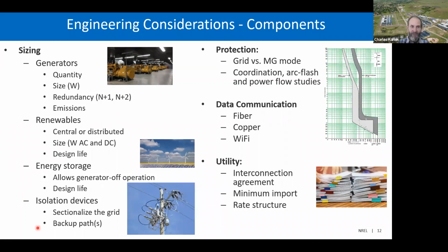Isolation devices, you need those to sectionalize the grid or to reconfigure the grid to route power where you need it. Protection in grid mode versus microgrid mode, they do require different settings because of fault current. So the grid has much higher fault current. It's got much higher sources, much larger sources. And so those sources can produce a lot more fault current versus when you're in microgrid mode, you've got much smaller sources. They can't produce as much fault current. So your circuit breakers need to be set so that they can deal with that sort of thing. And again, there's also a few studies you need to do. So coordination studies, arc flash studies, power flow studies. These are all engineering studies that need to be done when you're developing a microgrid.